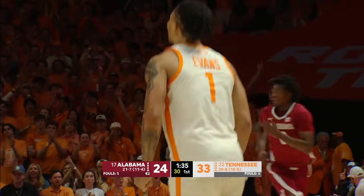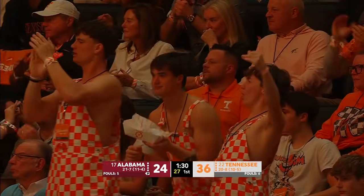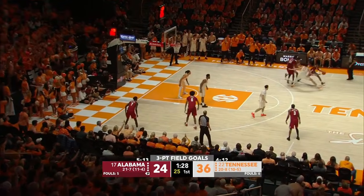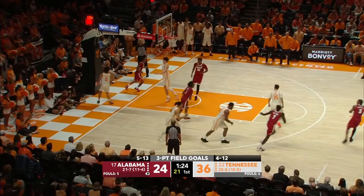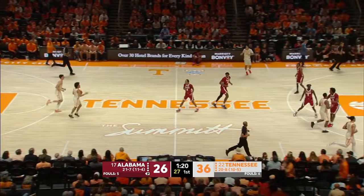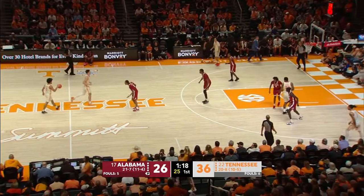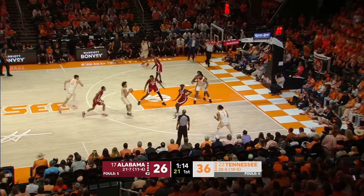They're tougher than we are, and that's the difference. Alabama's just getting dominated on the offensive glass. A missed shot is an offensive rebound almost each and every time for Tennessee. Phylon was able to get downhill and get past Gillespie and make it a 10-point game again with 1:18 to go in the half. 36-26, Volunteers with the lead.